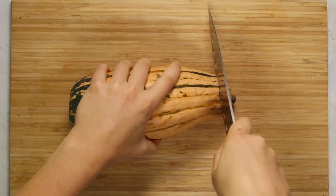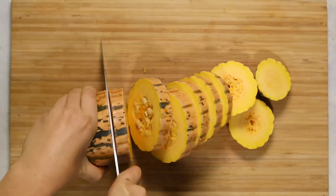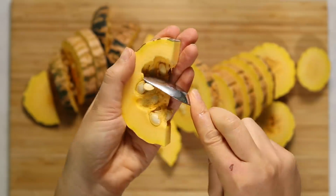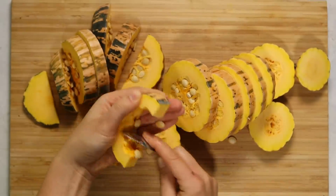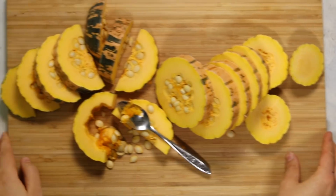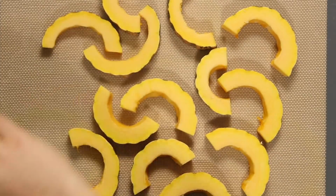So I just chopped up a delicata squash. This is a delicata squash, if you've never seen one before. I just sliced it into rounds, and then I used a spoon to scoop out the interior. In retrospect, it would have made more sense just to slice the squash once lengthwise and then take all the seeds out and then slice it, but what's done is done, can't undo that. So I just cleaned all of the individual pieces and then put it on a baking tray lined with a reusable silicone mat.